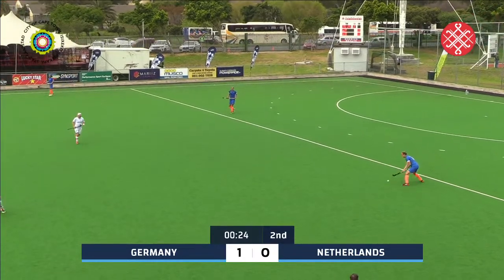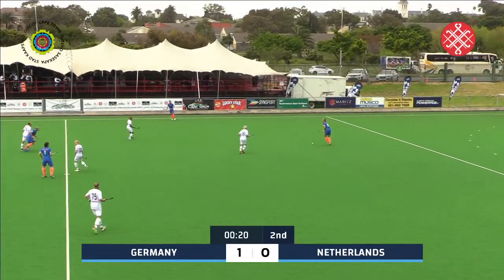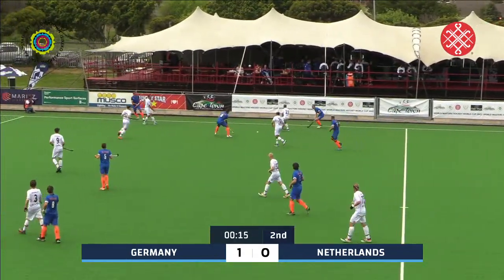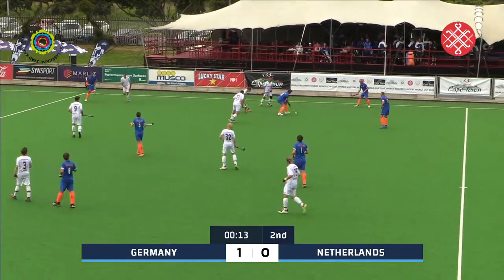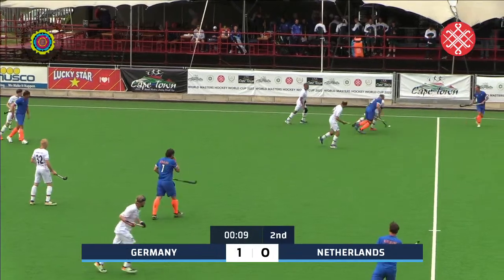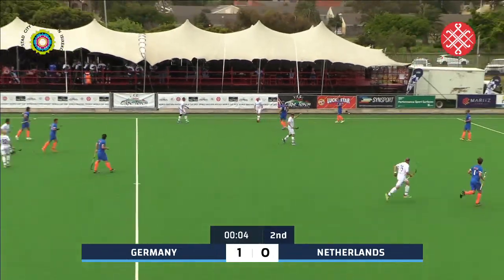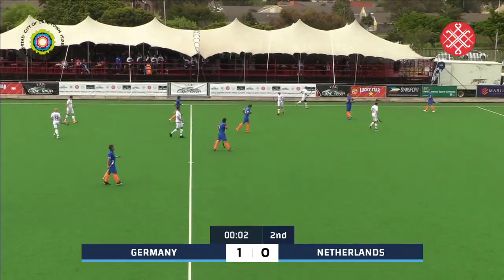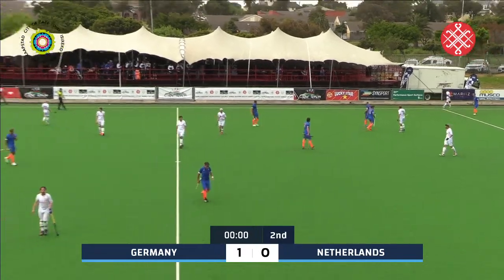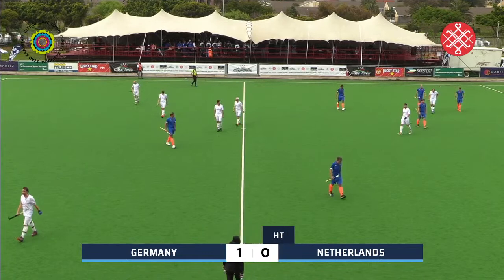Just 25 seconds remaining before the halftime hooter. Both teams will go in and just reassess the options, for it remains deadlocked at 1-1. And neither team creating any clear-cut chances. Both teams have had short corners, but not able to get behind the defense of either side since those opening goals. And that is the hooter for halftime. It's 1-1 here in the top of the table clash at the World Hockey Masters Cup.